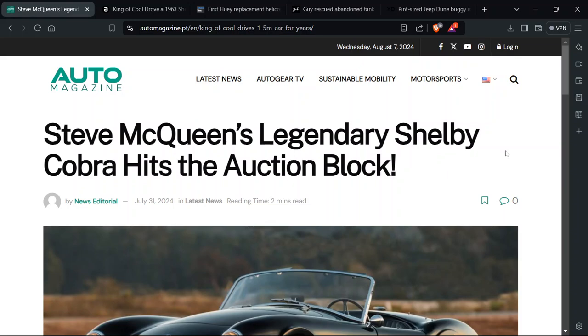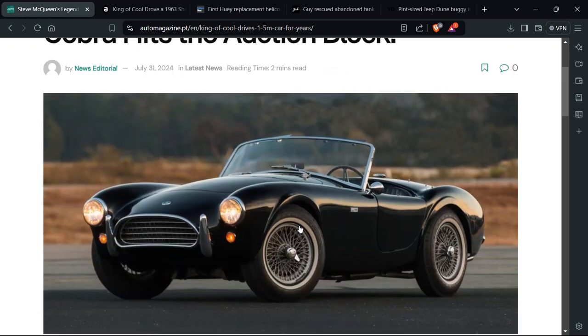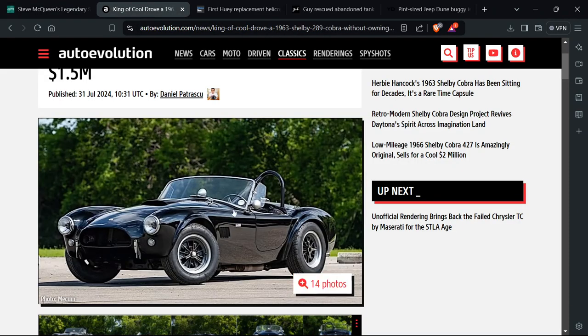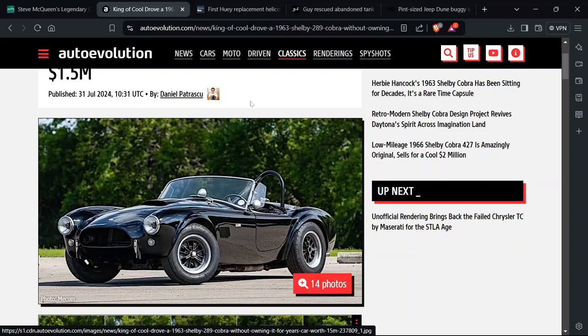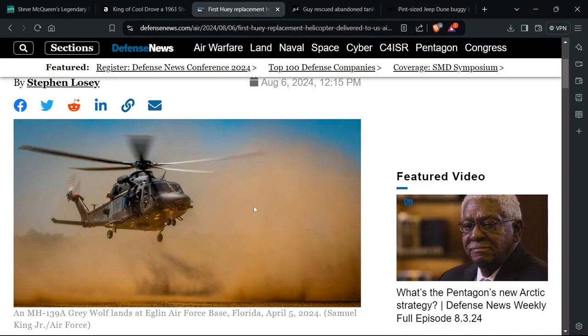First one here is about Steve McQueen's Shelby Cobra. It wasn't his, but he drove it quite a bit, and that's going to make this car worth a lot of money. Now, it looks a little different today, I guess. That's going to hurt it, but still, the King of Cool was in that sucker and drove it a lot.